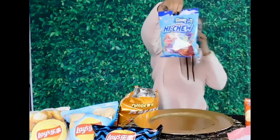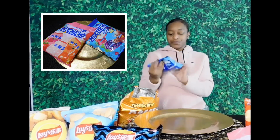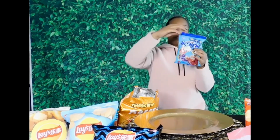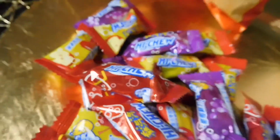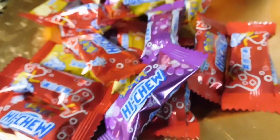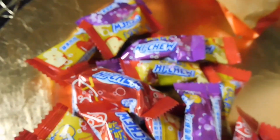Let's try something else. Let's try some candy. So these are Hi-Chews, and these are really popular sweet candy. There's 3 or 4 flavors in this bag alone, and they come individually wrapped. Let's put some of these bags on top.